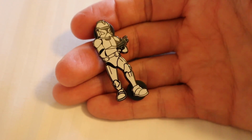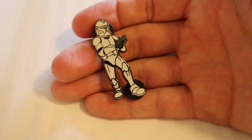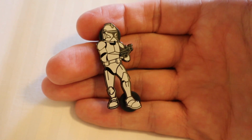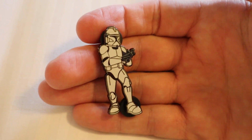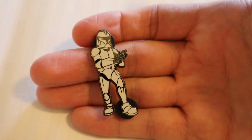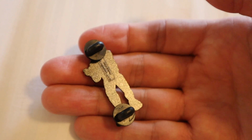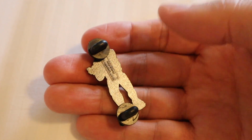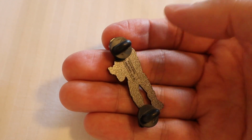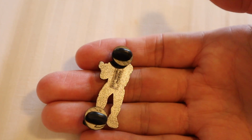The next one I got here is the Clone Trooper, and this was from the EFX Collectibles booth. That is a nice one, and I don't believe I had to purchase anything additional for this one either. I think they sold it to me straight up $10 or $11 with tax. So all of these have the 2 posts on the back. Pretty much everyone has the 2 posts. They don't come with a Mickey pin back, just a regular rubber pin back. And then in the center there, it has the Lucasfilm copyright.